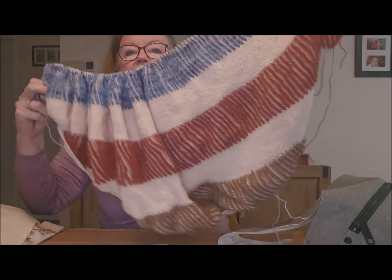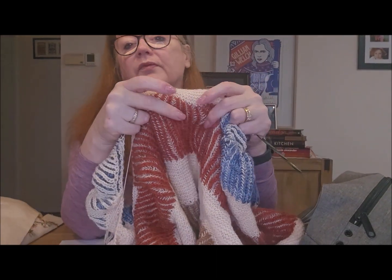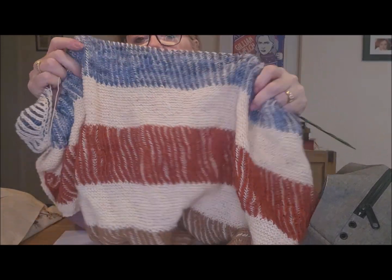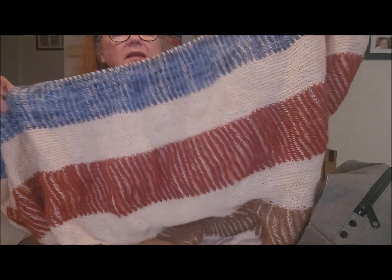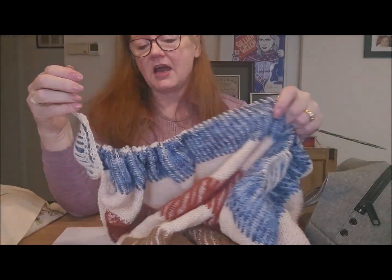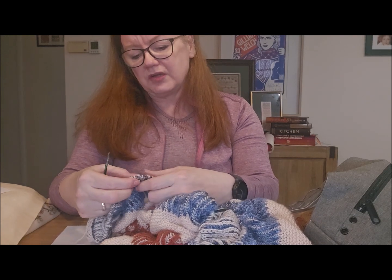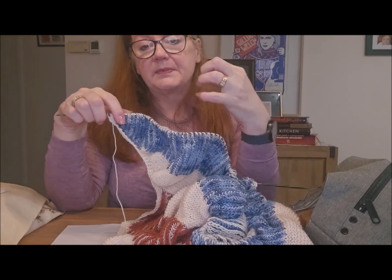But it looks like this. It's got the stripes, it's got this beautiful area of brioche stitch with some garter stitch, which makes it really squishy and soft. So I'm hoping to get that finished before we go to Tassie so that I can wear it, because it'll be freezing. It's beautiful. If I stitch this again, I think I probably would go down a needle size, just to give it a little bit more stability, I think.